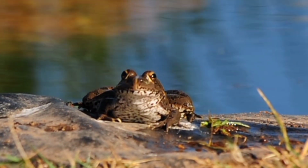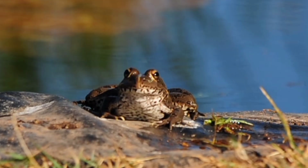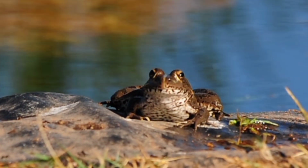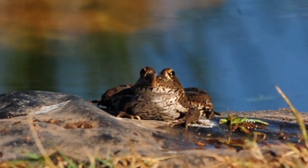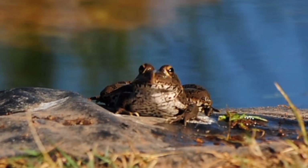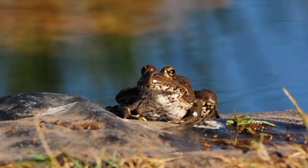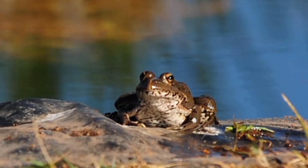It'd be nice to actually catch one doing it in a picture, but it's very difficult to judge when they're going to open their mouths and stick their tongue out. So it's just sort of preempt. Oh, there's one in front. Maybe now? No. Oh, beautiful. It's so fun to watch.